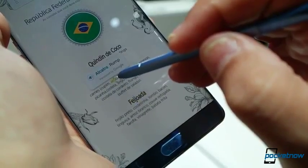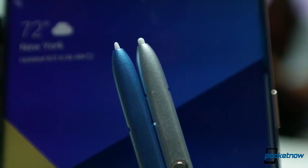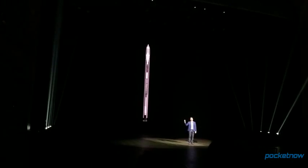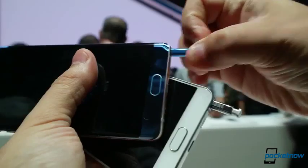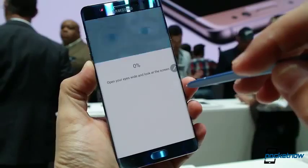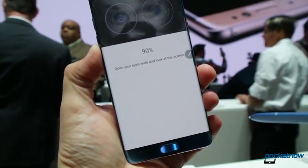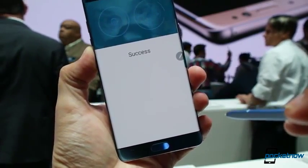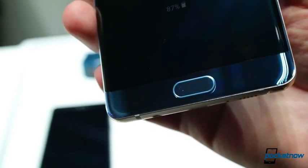S Pen is spruced up over last year's phone. We get a finer tip and more precise experience. Adding to the lifestyle durability, this piece is water and dust resistant, and we were happy to see that there are no pen gate issues this year. The iris scanner is another feature which sets this phone apart. Even on a busy show floor, it trained and scanned faster than the Lumias we've used, and it's a best of both worlds situation as you still have the fingerprint sensor.